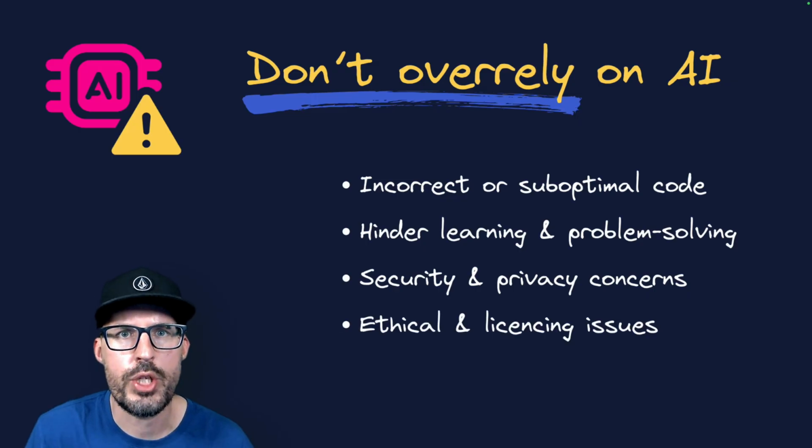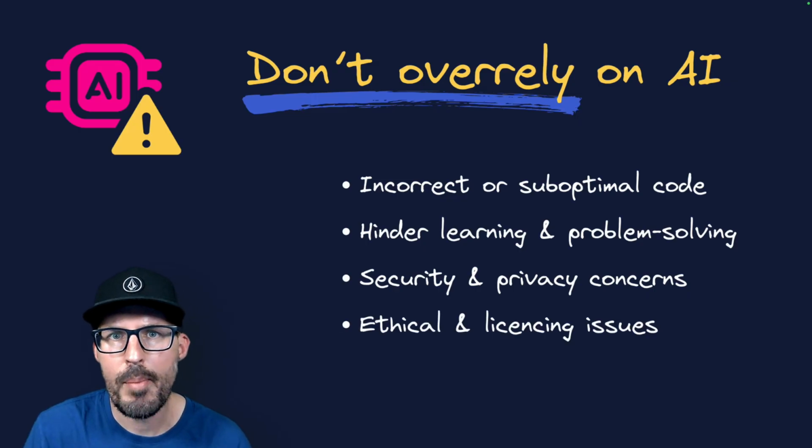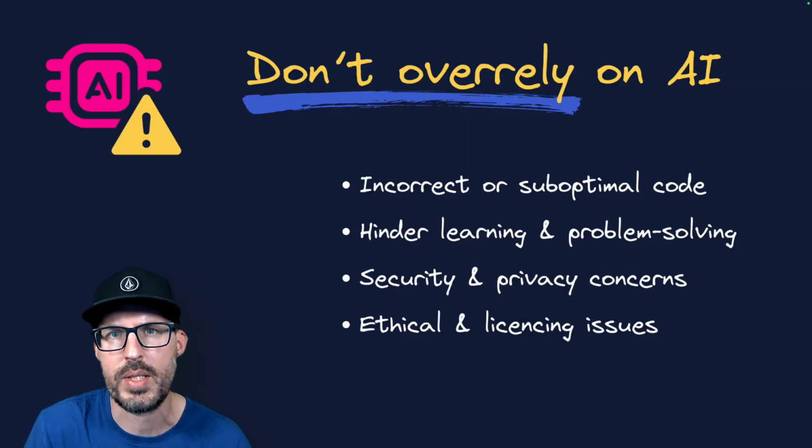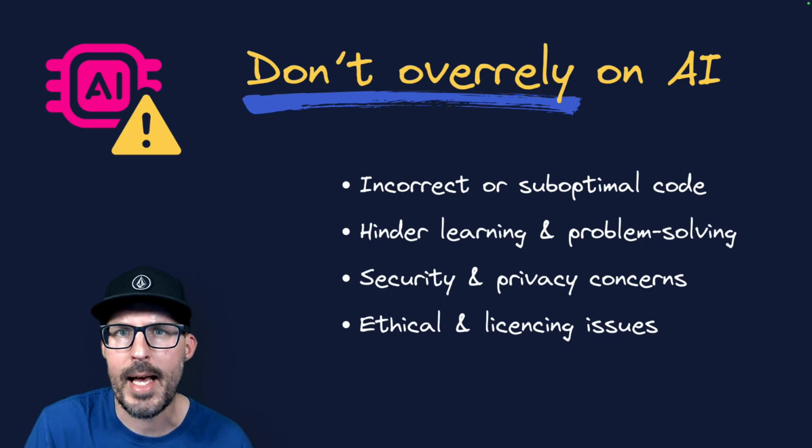Then there's also the issue of ethics and licensing. AI models are trained on vast amounts of publicly available code, but that doesn't necessarily mean that all of it is free to use. Some AI-generated code may unknowingly replicate copyrighted content or snippets from projects with restrictive licenses. If you use this code in a commercial product, you could be accidentally violating license agreements without even realizing it.